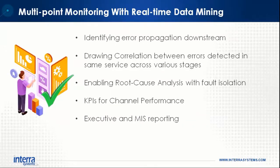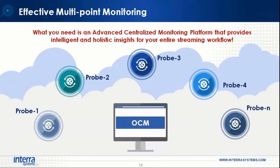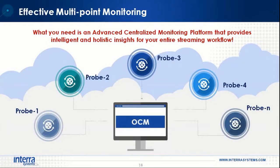Whereas multi-point monitoring with some real-time data mining that can identify error propagation and draw correlation between errors detected in the same service across various stages, enable root cause analysis with fault isolation, and provide clear KPIs for measuring the channel performance is what the modern broadcast and network operation teams need today. So for effective multi-point monitoring, what you need is an advanced and centralized monitoring platform that provides intelligent and holistic insights for your entire streaming workflow.